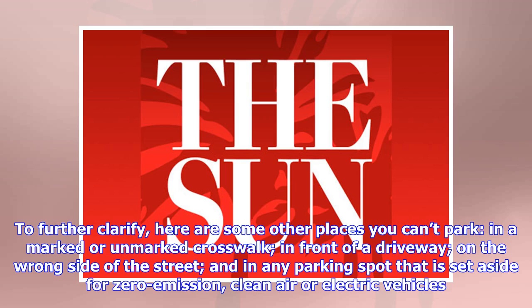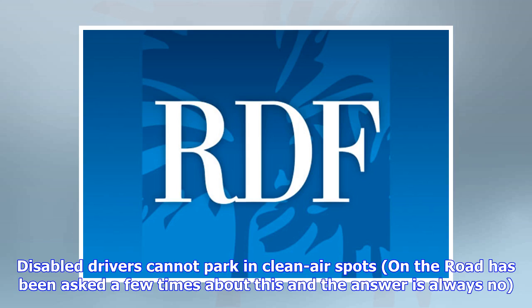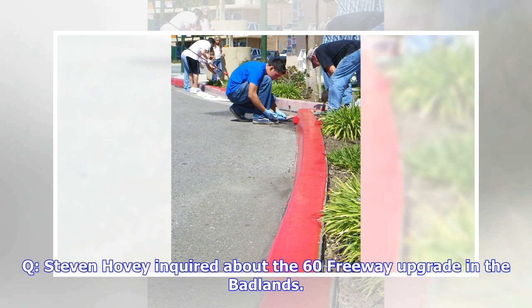To further clarify, here are some other places you can't park: in a marked or unmarked crosswalk, in front of a driveway, on the wrong side of the street, and in any parking spot that is set aside for zero-emission, clean air or electric vehicles. These parking spaces are set aside specifically so drivers of those vehicles can charge their vehicles while parked. Disabled drivers cannot park in clean air spots. On the Road has been asked a few times about this, and the answer is always no.